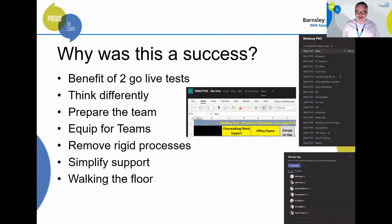In terms of floor walking, this is the bit that everybody remembers, and it's the bit that really paid off for us. We only used Trust resource for floor walking, and I think that was a huge benefit to us, not just at go live, but also afterwards, because we've still got all those people around and they're all helping with Medway now. There's about 25, 30 people providing 24-hour support over the 4-week period. Everything was logged through Teams, so we didn't run a service desk with telephones and email support. We did it all through Teams.